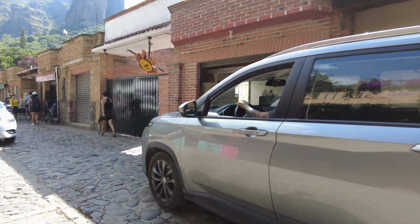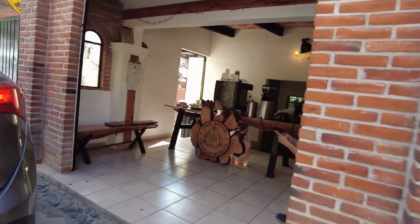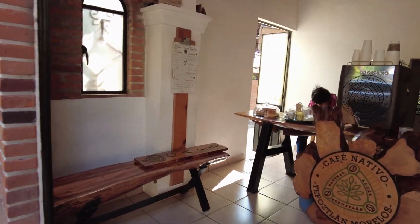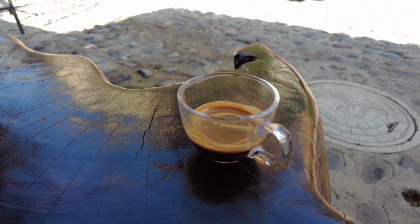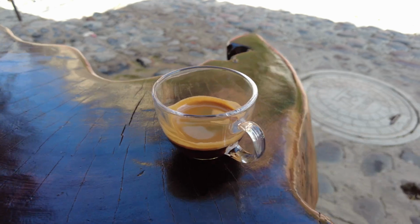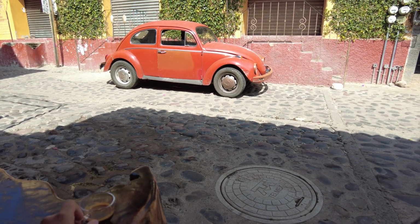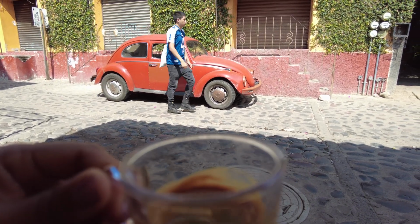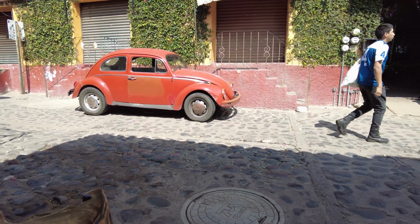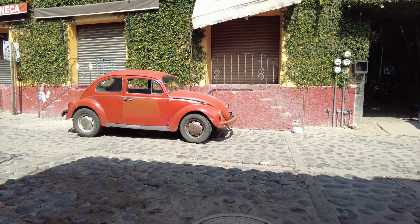Let's see what they have here. So I got this little espresso, 35 pesos, that's like $2, I guess? Just to have a boost before going back.